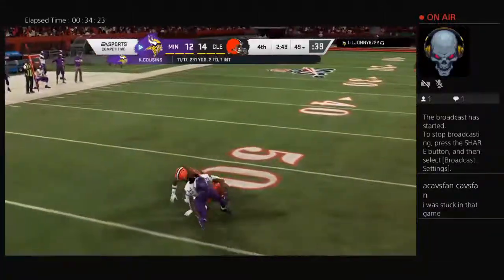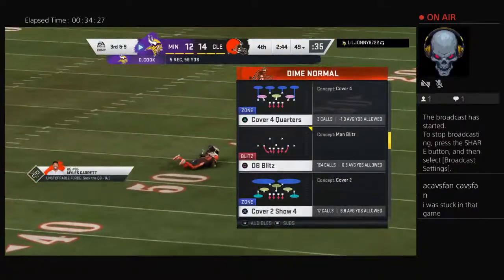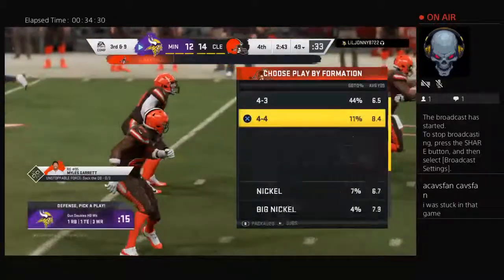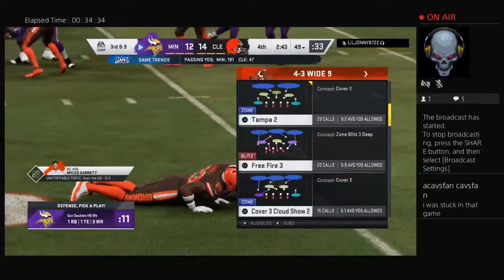He gets this one into the hands of Dalvin Cook. A 2nd down play results in a loss of 2 yards. That play was well covered, just tried to check it down. Unfortunately, we're not able to find any yardage on that one.